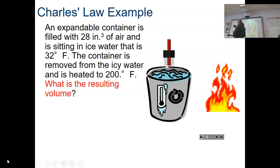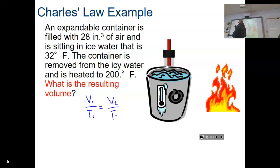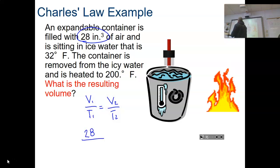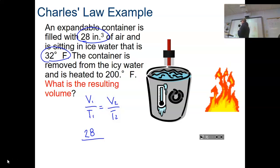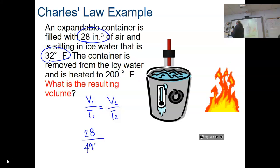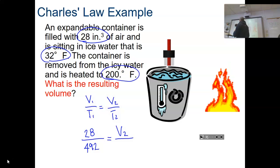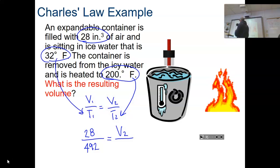Let's apply it here. V1 over T1 equals V2 over T2. An expandable container is filled with 28 cubic inches, so that's my initial volume. 28 for V1. It's at 32 degrees Fahrenheit, so that's temperature 1, but I have to add 460 to it, so 492. The container is removed and it's heated. What's the result? We don't know the volume, and you're heating it to 200 Fahrenheit, so that goes down here for T2. Add 460 to it.